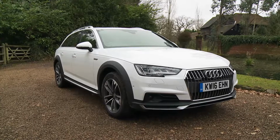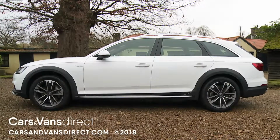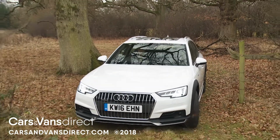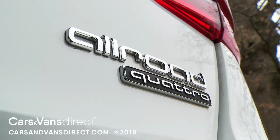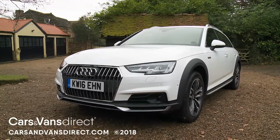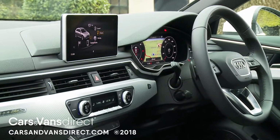If you're looking for a premium badged compact executive estate and like the idea of an all-wheel drive Audi A4 Avant with extra road presence and enhanced stability in slippery conditions, then the German brand's second generation A4 Allroad model could well appeal. It'll also suit those who appreciate the virtues of a plush, mid-sized premium SUV, but don't really like the thought of being seen in one.